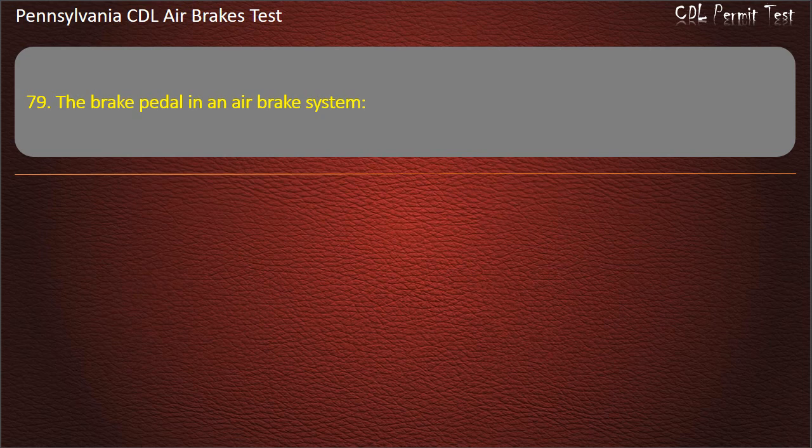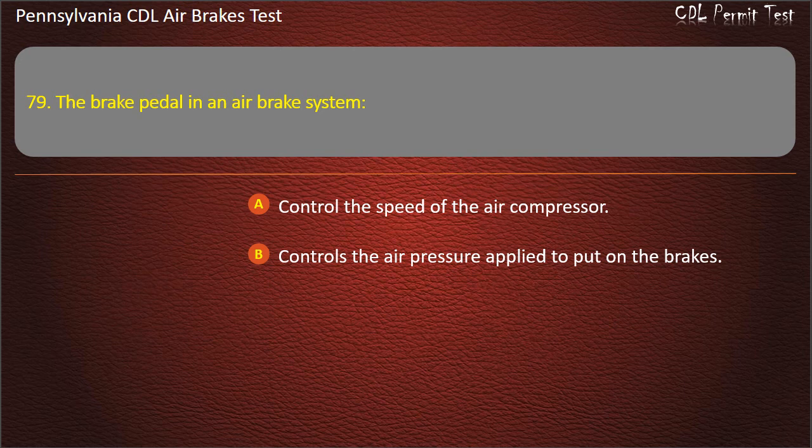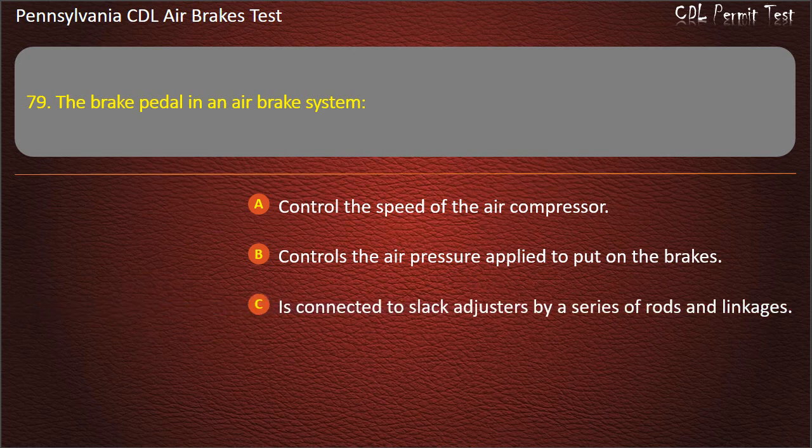Question 79. The brake pedal in an air brake system. Controls the speed of the air compressor. Controls the air pressure applied to put on the brakes. Is connected to slack adjusters by a series of rods and linkages. Answer. Controls the air pressure applied to put on the brakes.